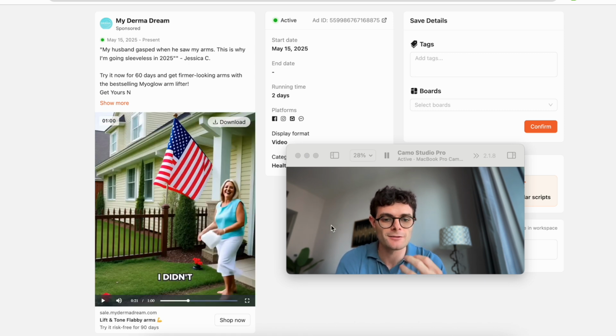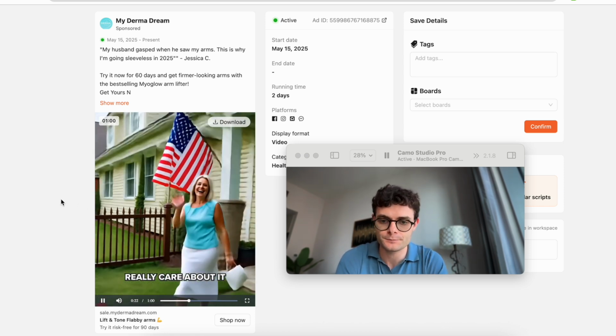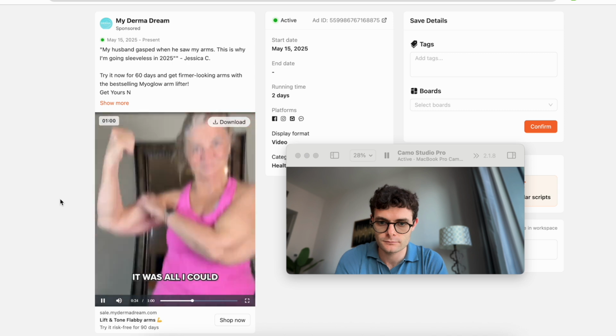They're stressing the fact that they have flappy arms. So they're basically stressing on the pain point. Didn't really care about it until my son pointed it out. After that, it was all I could think about.